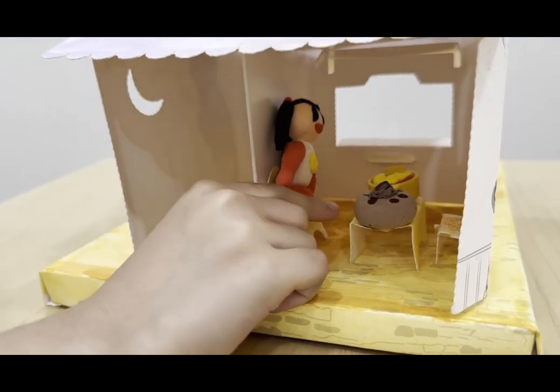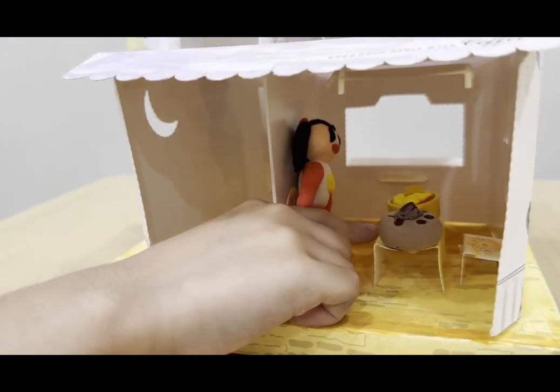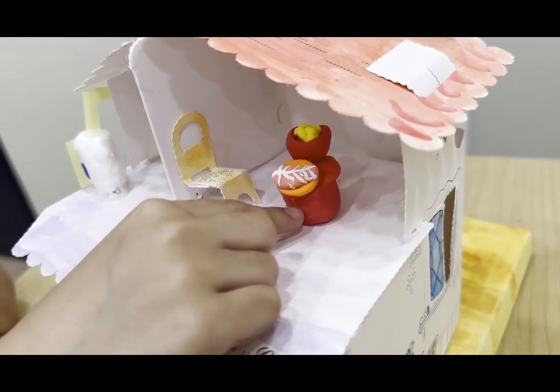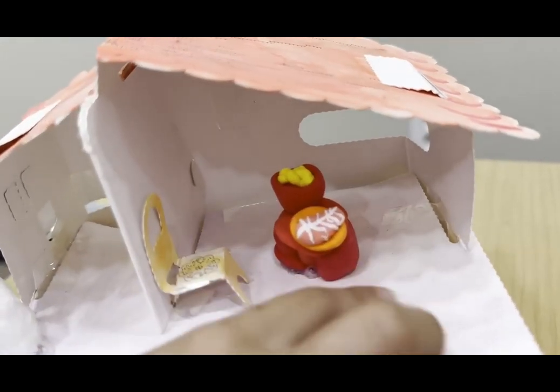I'm eating a cookie and ramen because it is dinner time. And here is a kitchen to make food to eat.